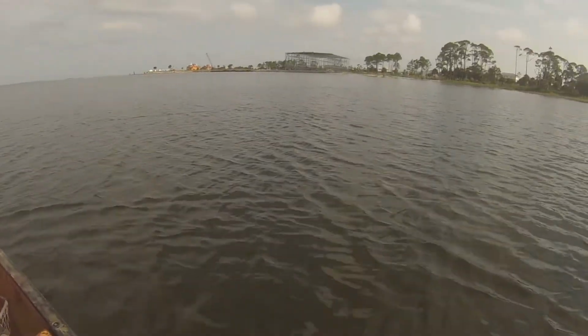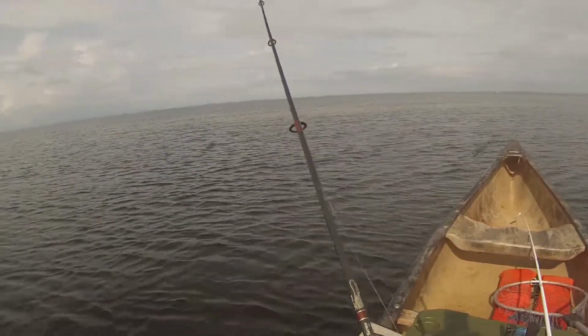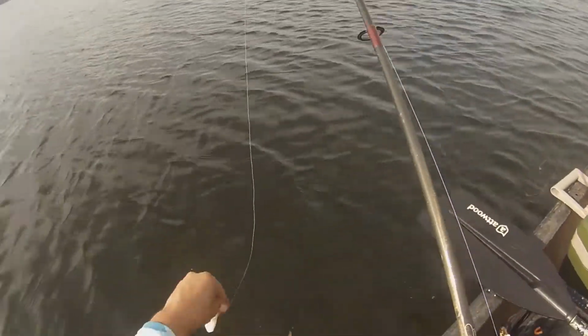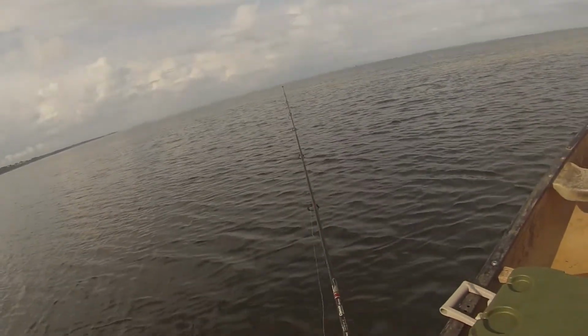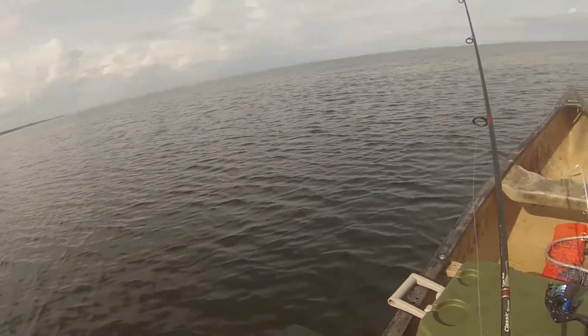Yeah, but the sun's starting to get a little too high, so I think that's it for the morning bite for these species fishing this way anyway. So we'll get these fish clean, head back to the room, and get ready to try something else.